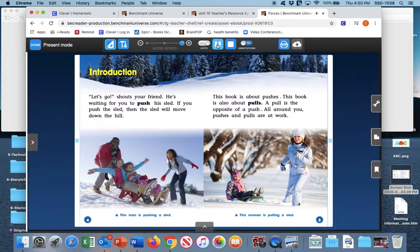Introduction. "Let's go!" shouts your friend. He's waiting for you to push his sled. If you push the sled, then the sled will move down the hill. This book is about pushes. This book is also about pulls. A pull is the opposite of a push. All around you, pushes and pulls are at work. This man is pushing a sled. This woman is pulling a sled.